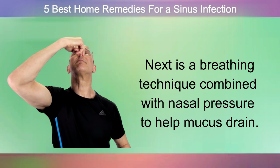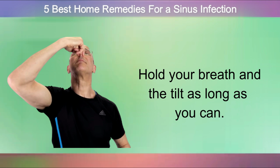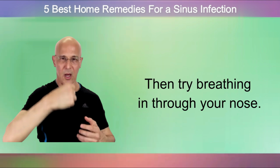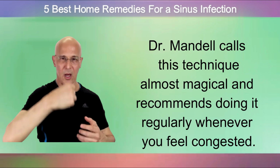Next is a breathing technique combined with nasal pressure to help mucus drain. Pinch your nose shut with your fingers, take a deep breath through your mouth, and tilt your head back. Hold your breath and the tilt as long as you can. When you can't hold it any longer, release your fingers, exhale fully, and bring your head back to its normal position. Then try breathing in through your nose. Dr. Mandel calls this technique almost magical and recommends doing it regularly whenever you feel congested.